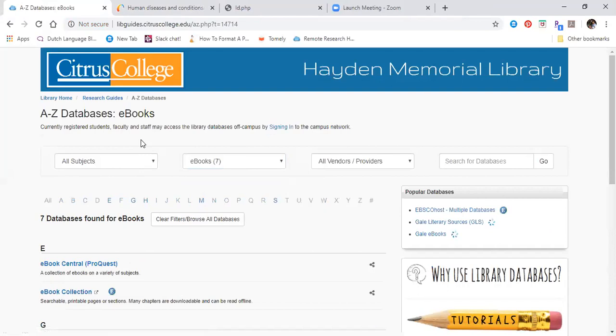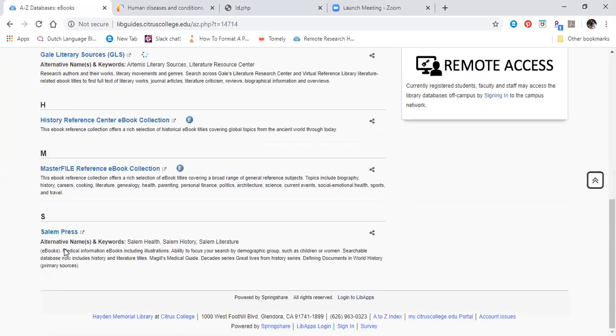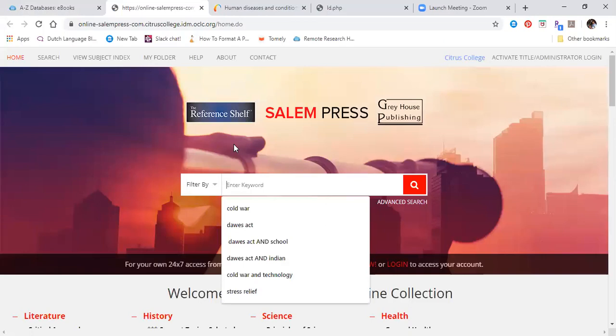So we can look at several here. You can look at EBSCO ebook collection. You can look at Gale, or you can look at our Salem Press ebook collection. I'm going to go ahead and click Salem Press. And I'm going to see what I have available. Now, stress is a pretty big topic, right? Like, it's a big thing.